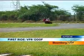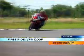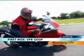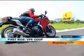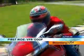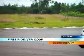Once in the flow of things, I was surprised by how easy it was to point the VFR around corners. It doesn't feel heavy or ponderous. Quite the opposite, the VFR feels easy and light. It felt like the VFR was telling me how to lean into corners. Nice and smooth. The VFR certainly isn't nimble or as willing as the CBR or other sports bikes. Yet, it is stable and can be enjoyed for carving up corners.